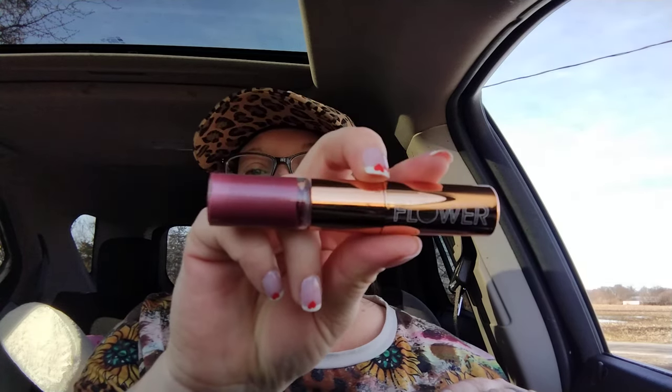I was super excited, though, to find that Flower lipstick and gloss. That is one that I will definitely use. And I cannot wait. So pretty. Okay, on to the next bag.